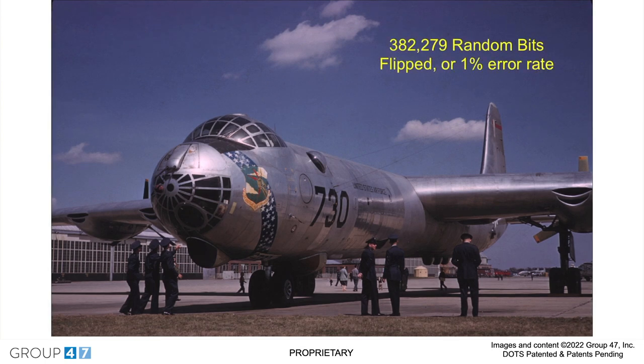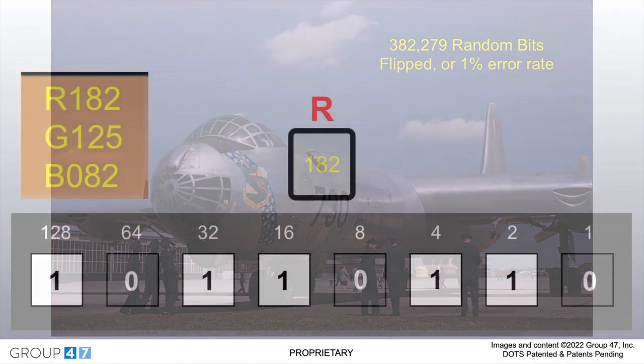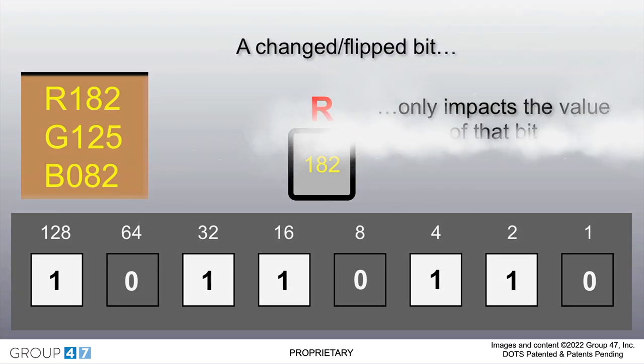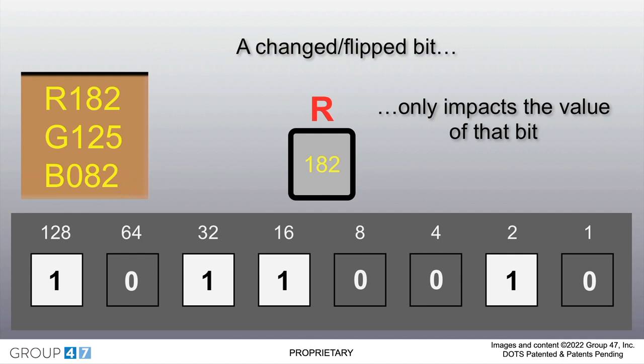Here we've taken it a bit further, flipping 1% of the bits in the image, over 380,000 flipped bits. Why is bitplane image archiving so robust? Well, with this technique, a flipped bit only impacts the value of that bit, basically, just changing the color of that pixel. Or, if we flip the third bit position in this illustration, it would just change the value of 182 to 178. It's hard to see any effect in the picture because the impact is so minimal.